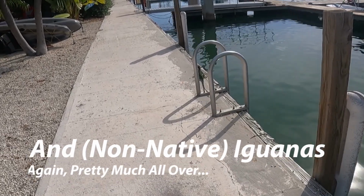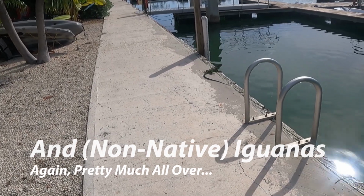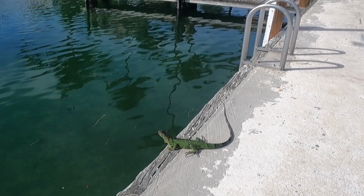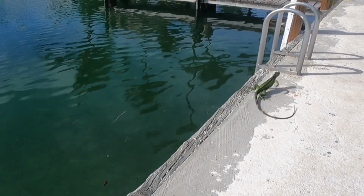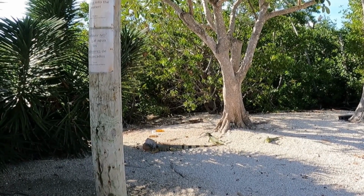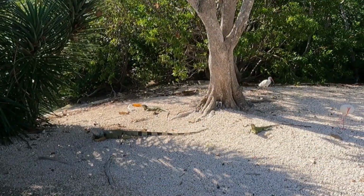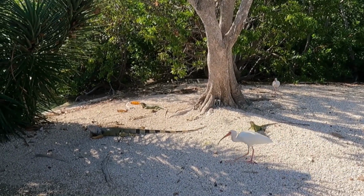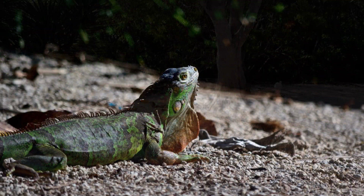Here's the other bit. These are not native to the Keys, but there are iguanas pretty much all the way across. Everywhere, and they're beautiful. Yeah, they're not like the little chameleon ones that we get up in Central Florida. These guys are pretty good size. And they're very skittish. Now, they didn't like me to get too close to get their pictures, but that's where Cathy and her long lens come in handy. I'm very stealthy too. I could stand behind trees and work my way around them. That guy looks like he's kind of small till you get up to him. There's actually 2 of them there, 3 of them there.